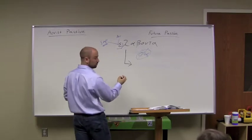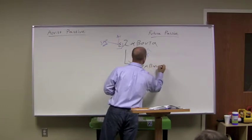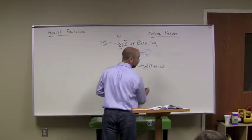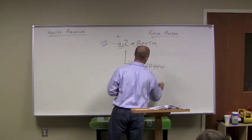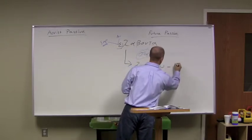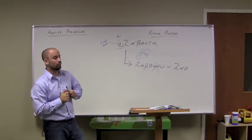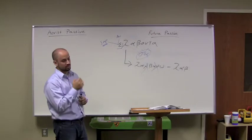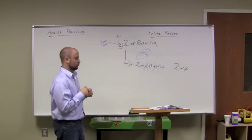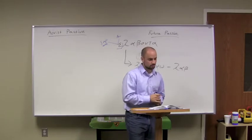But what is labanta from? What verb? Lambano. So we see in here, we drop the mu and we drop the alpha nu, and we just have lob. So it's undergone a pretty big stem change. And when a word undergoes a stem change like that, it's most likely a second aorist, which would transform it from "were" to simply past tense.